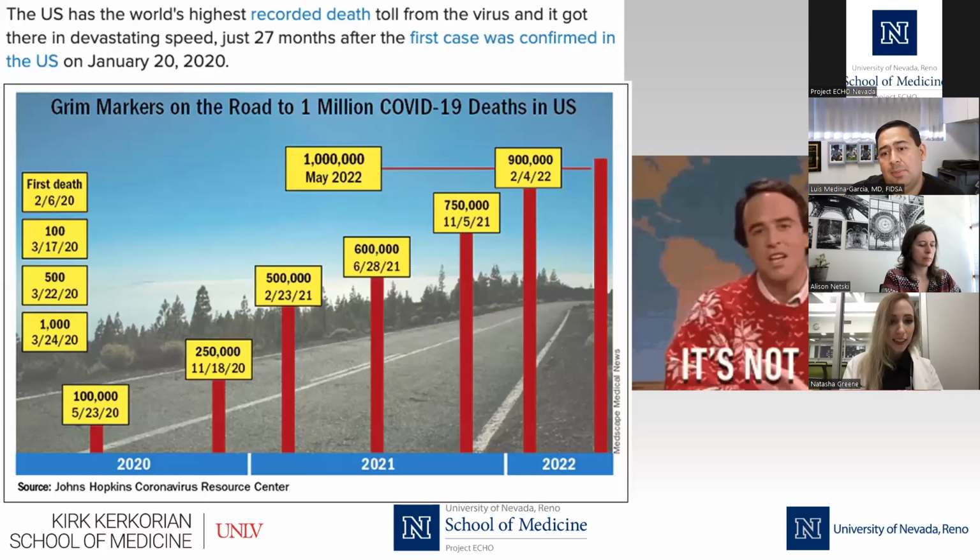And this is really a powerful slide for me. The United States has the world's highest recorded death toll from the virus, and it got there with devastating speed, just 27 months after the first case was confirmed in the US. So the first death was in February of 2020. By the end of that year, you had 250,000 deaths.